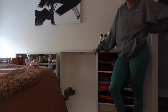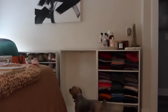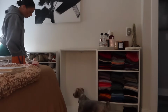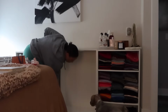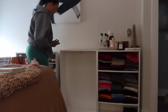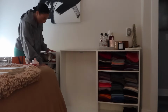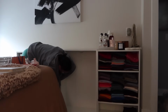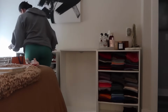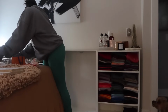Hi, Stinky. He's like, where's my bed? This bed's gonna fit in the corner. This is like leaning. It's just so cheap, but it is what it is. But I don't like that there's a gap right here, which you guys can't tell. I mean, it is what it is. So, let me put this stuff.